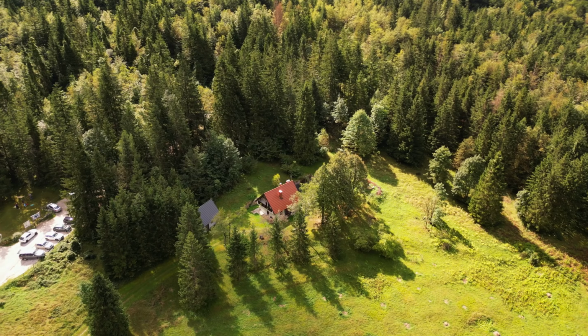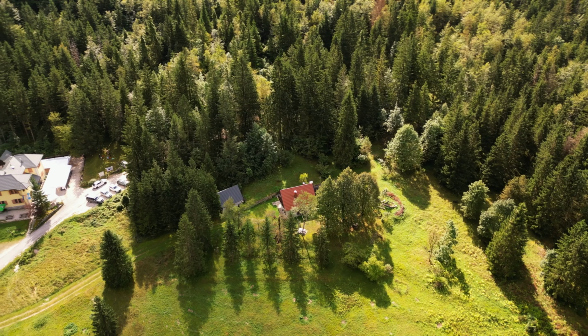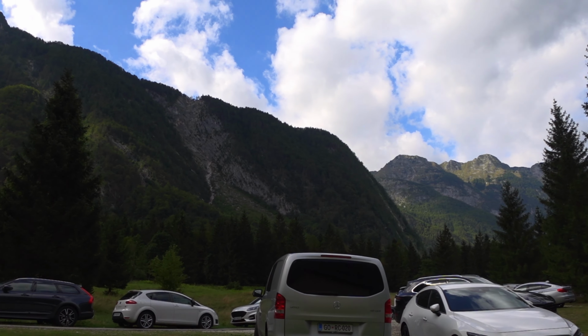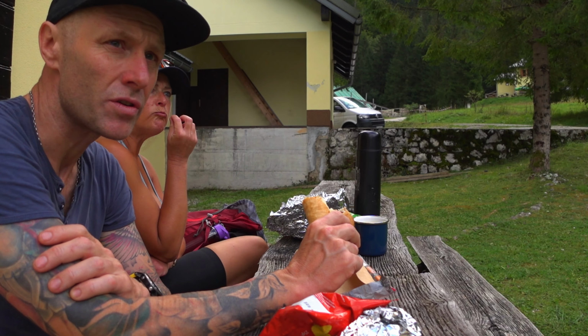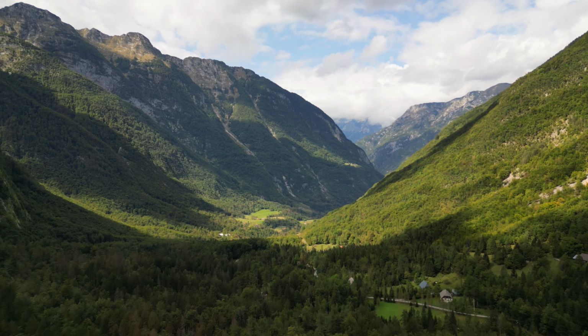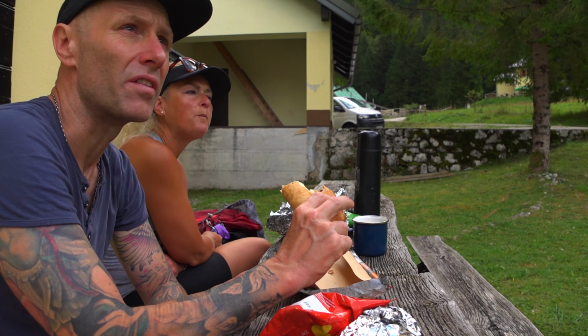Should we sit down here? Yeah. When you go up to this mountain hut, it's about 6k up the road. I think they've got dorms and stuff. They won't be much, they not normally are. Probably about 20-25 euros. And there's loads of parking, then you can hike and do all the stuff from here instead of from the bottom of the valley. Really pretty valley.